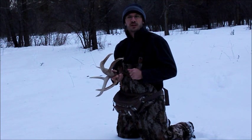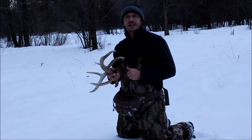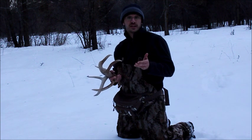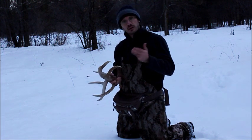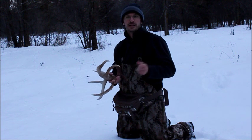Today I just want to take a little bit of time to talk about shed hunting. For those that don't know what shed hunting is, every season a white-tailed deer buck will lose its antlers. Once they drop, they're called sheds, hence shed hunting. The following year, in the fall, he'll regrow a new set of antlers for the rut and mating season.